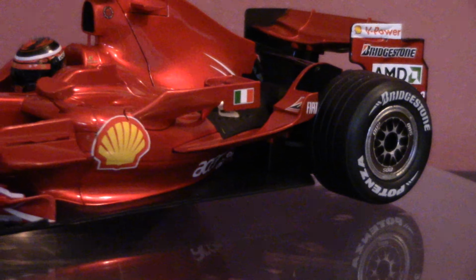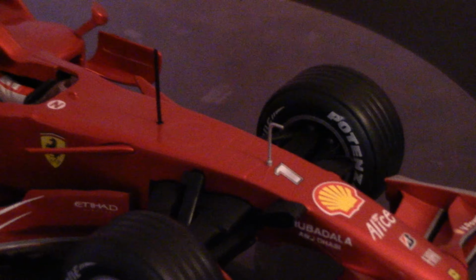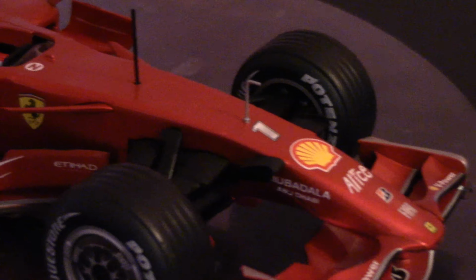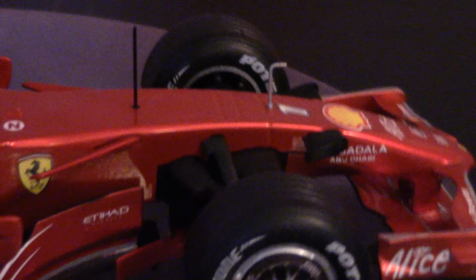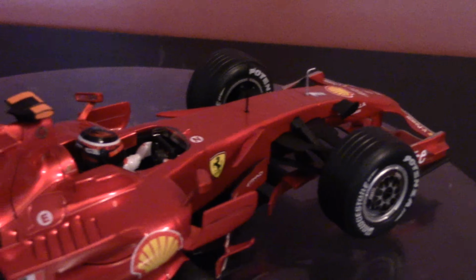I will say that given that the car did develop quite a bit over the course of the season, as Formula One cars are always apt to do, it is a shame that it doesn't have the S-Duct on it. I do believe that there are later models that were made later on after 2008 that do feature the S-Duct. I'm not entirely sure if there is an Elite line. So Mattel Elite, that is their higher end range of models. I don't know if there was ever an Elite version of this car, but if there is, I wouldn't be surprised if it features the S-Duct. But nonetheless, it is still a really, really cool one.